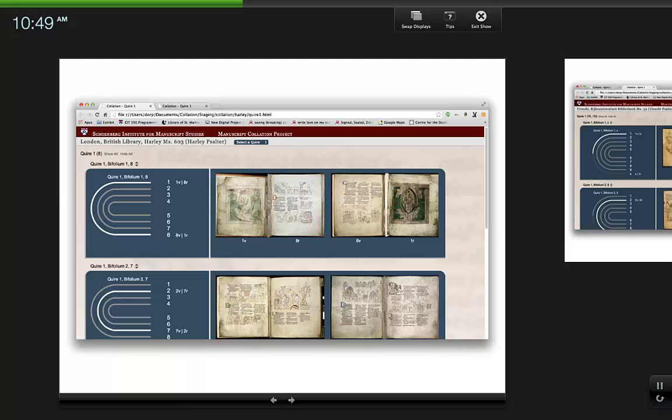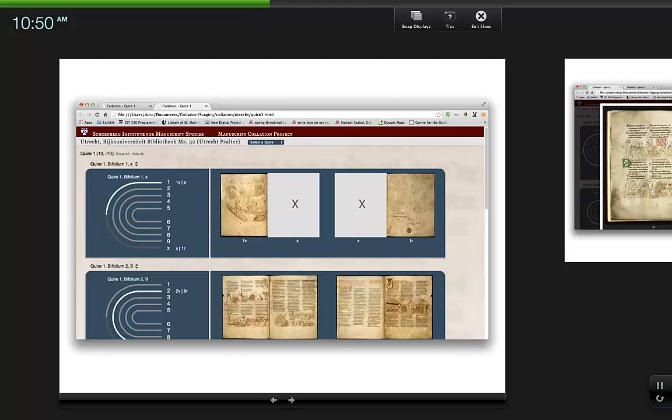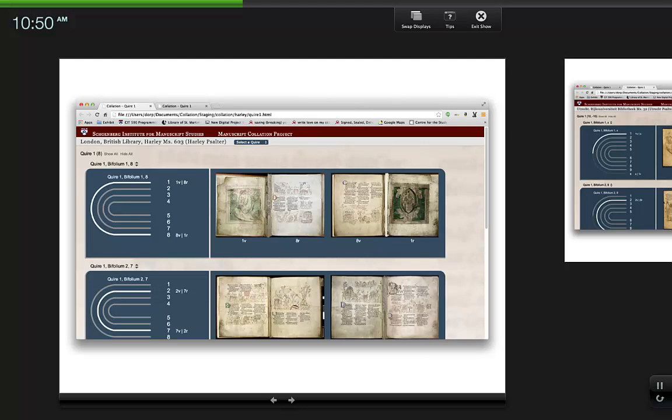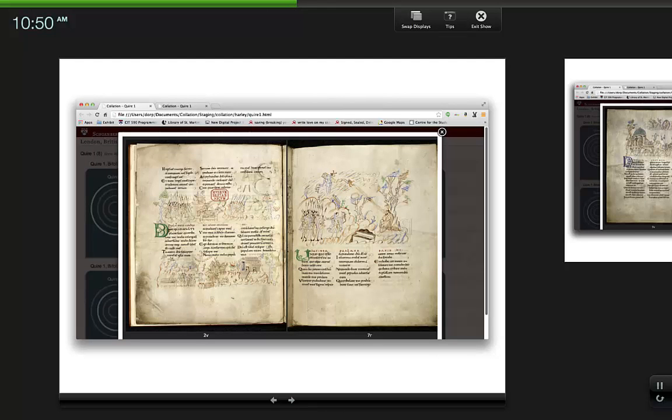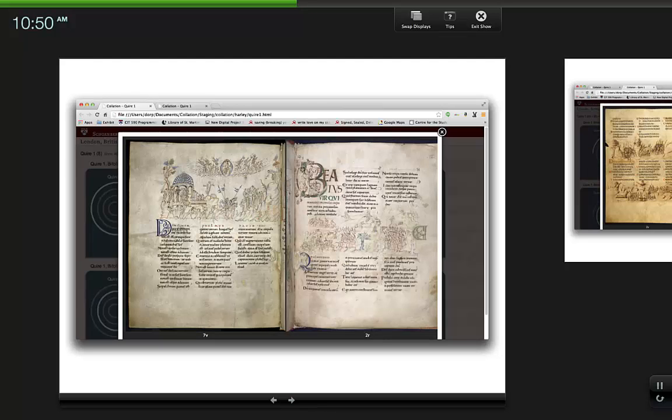My exemplar example is Harley Psalter, which is another British Library manuscript. And this is believed to be, and I guess it is, an exemplar of the Utrecht Psalter. So it's sort of interesting to see how these are actually very different in their collations. And this is the same. Let's see. If you look down here at the 2 and 7 bifolio, which is down on the left, that's the same as the 2 and 9 bifolio in the Utrecht Psalter, and also already we're seeing that this is very different. Now, if you click on that, you'll get a larger view, and then you can even turn it over if you want to see how it looks on the other side.